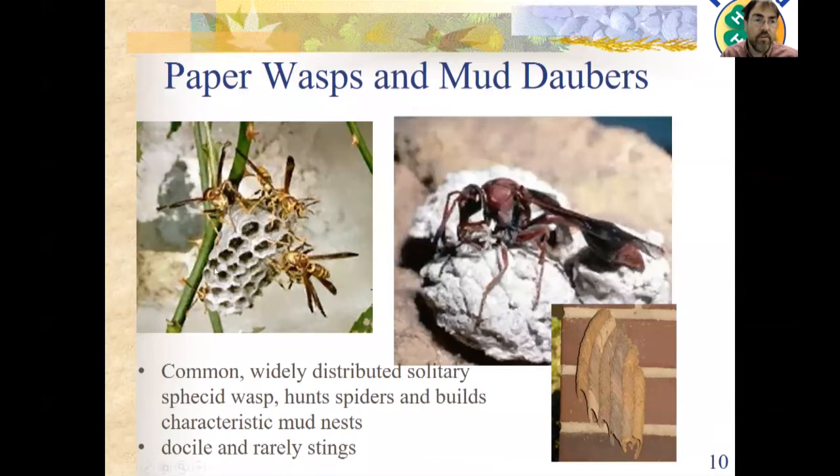This is another very common guy, the paper wasp. They like to be in corners of houses. They will make this nest that'll be attached, and basically they take the cellulose and other plant material and make it into these cylindrical shapes together. And this would be a wasp nest.